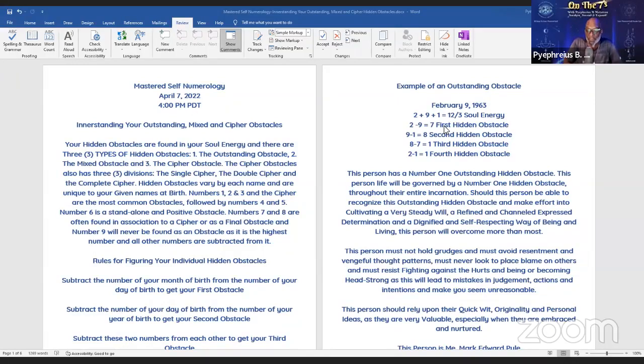My third hidden obstacle, you take 8 minus 7. Those are the first two obstacles. You guys see those? They're the first two obstacles up there. So you take 8 minus 7 equals number 1. That is my third hidden obstacle for my life. And then the fourth hidden obstacle, I take the month I was born, February, which is a 2, and I subtract it from the year. 1963 is a 1910-1. 2 minus 1 equals 1.